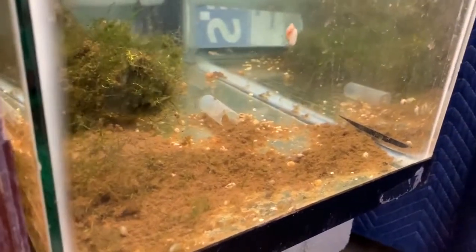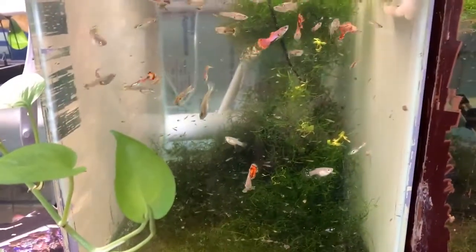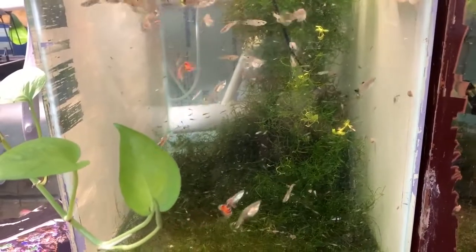I know. You'll be saying, oh, so your tank is disgusting. How can your fish live in sewage water? Well, it's because that's how they live in the real world. But anyway, maybe change your water a little less.